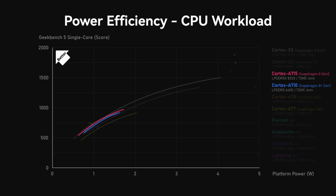However, the A715, the performance core, the middle core of 8 Gen 2, isn't getting much better than A710 on 8 Plus. Well, A710 is already a pretty poor design, lagging behind A78 on power efficiency. So unfortunately, the A715 on 8 Gen 2 is not getting anywhere better than the 2-year-old veteran A78. And we can say these new chips really didn't benefit much from ARM's new architecture. I guess you must be confused right now. If it's not ARM's design, then why would Qualcomm still deliver proper improvements on Snapdragon 8 Gen 2? What exactly makes 8 Gen 2 more efficient?